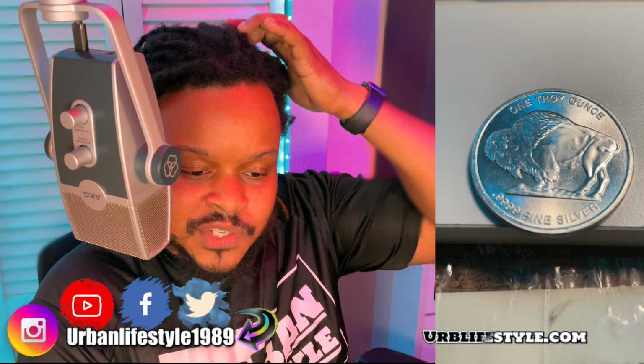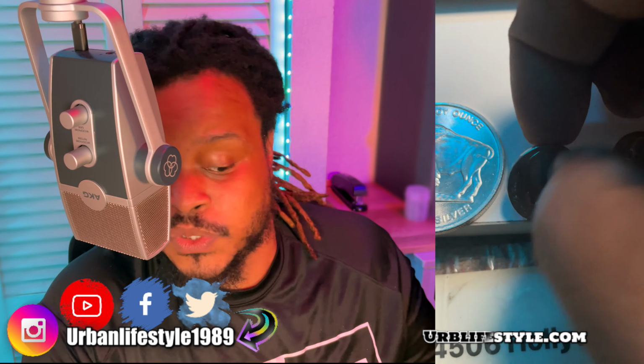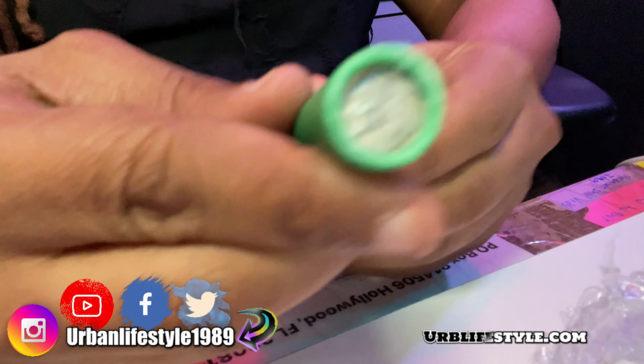All right, so the next one I did get from my local coin shop. The thing is, I went to him and I was like, hey, look, I got these from SD Bullion. Come on, what are you gonna do? Are you gonna give it to me for this price or what? So he gave it to me at a better price, and I also got a nickel there. You guys know, pretty much every time I get change, I'll go to the coin shop for the week and just get whatever I can get.